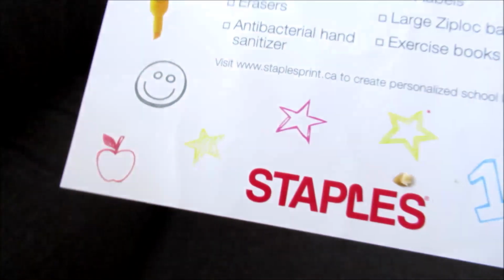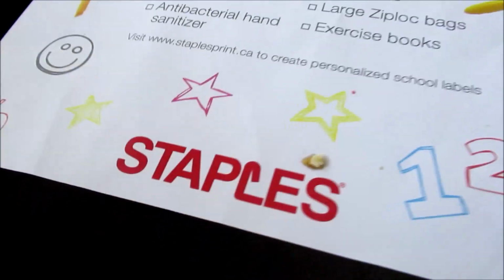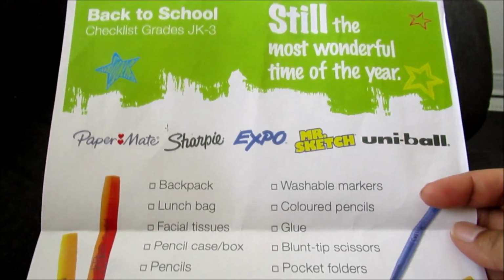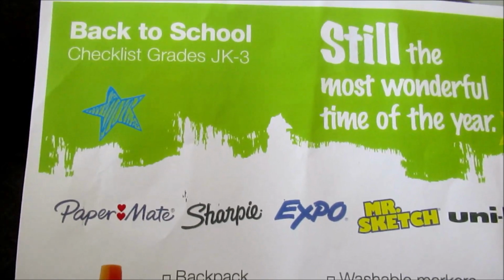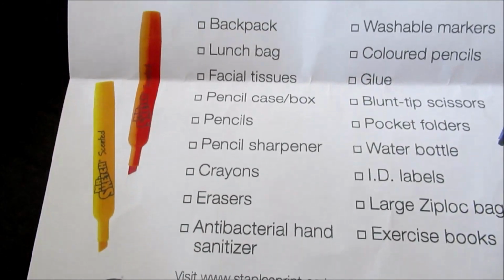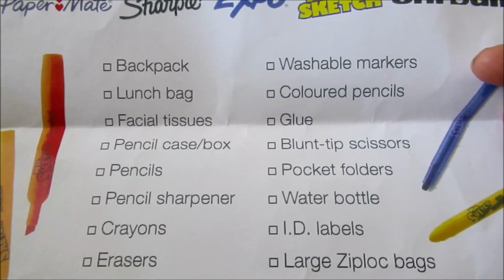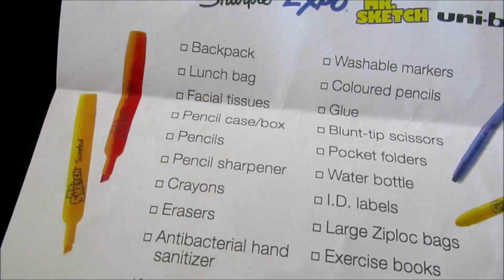I don't really go by a big school list or anything like that. I sort of glanced through one, and this year I picked up this one, obviously by Staples, and they have this at the very front of the store, by the grades. I believe this is for JK to grade 3. That's what I needed. So I would just glance at it and see if there's anything that I did not think about, and then I would go from there. But you all know I already have a list made up, so I followed that.